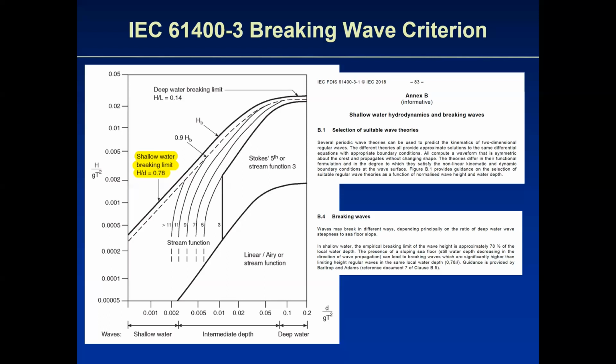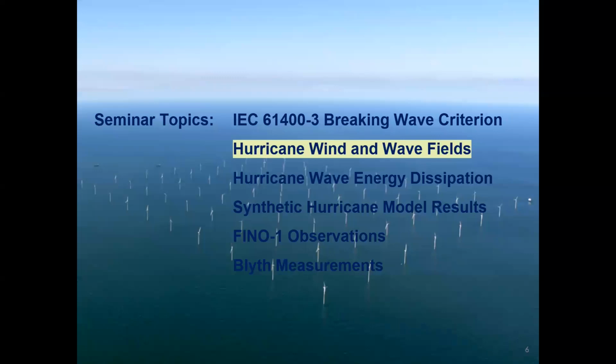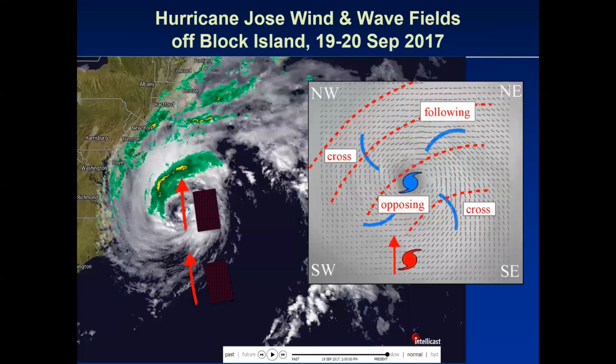And let me proceed. So this is a very simple criterion. I don't think it's sufficient for what we're doing. And okay, so let's take a look at what we know about hurricane wind and wave fields. So this is just a diagram of what you see, and this is not something they see in the extratropical design world of the North Sea.